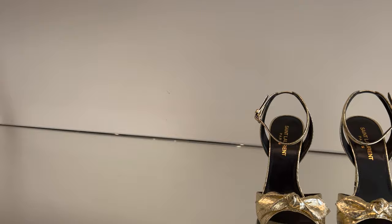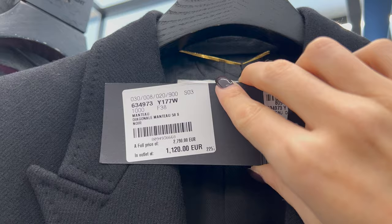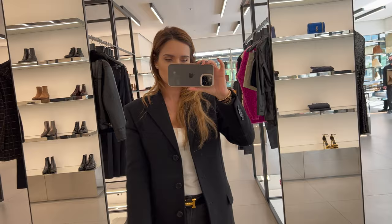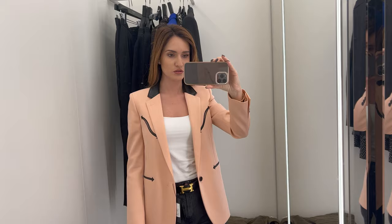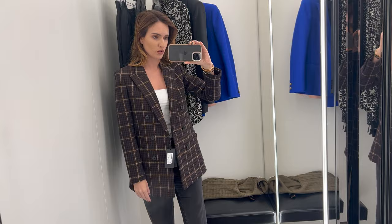What I would also suggest is that you ask which collection the items are coming from. So you don't end up paying a big amount of money because, for example, 1,120 euros for this black trench coat is worth it because it's a classic. But if you're planning to buy this blazer, for example, it's not worth it, even if it's 360 euros, because it's probably from a very old collection. So it depends on what you're interested in. Just ask. They're going to tell you it's 2021 collection, 2022, or whenever it is. And try to make sure that you purchase items that are very, very new.